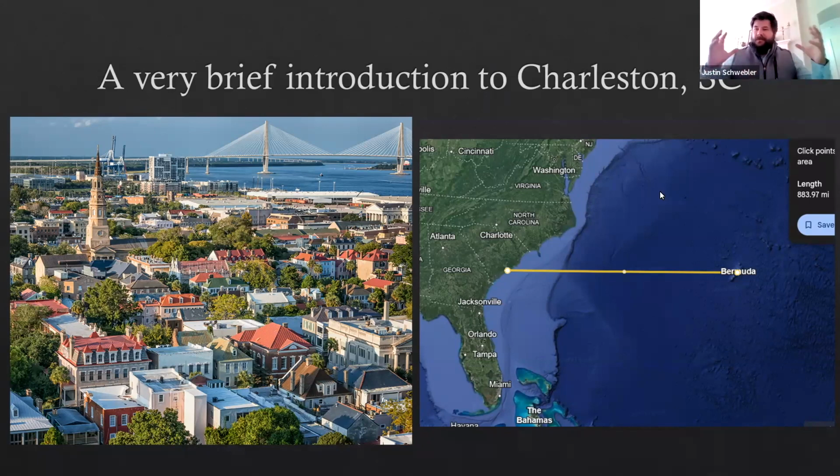So just a macro view here real quick. Where is the city of Charleston? You can see on that Google Earth image on the right. We're a little over 800 miles directly west from y'all. So the sun will set here a little bit later than it will for you.